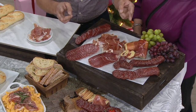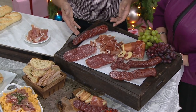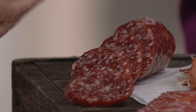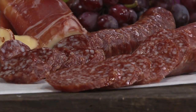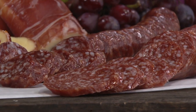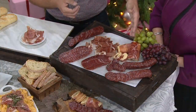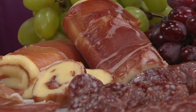Then you're going to get 2 chubs. On either side here, we have them. This is a Portofino salami chub. And then on the other side of the board, over here, we have a Toscana. Next to that, you're going to get an Italian dry sausage. Okay, delicious. And here, you get 2 of our paninis. And that's everything in the pack.